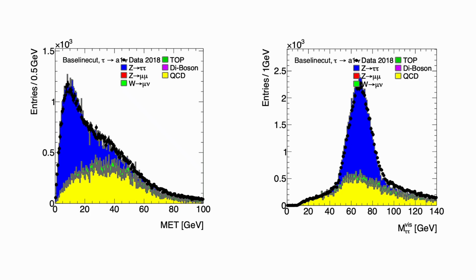And once you do that, you'll see that all of the red contributions disappear, and we have more beautiful looking graphs. And here, most of the contributions are from the blue, so Z to tau tau, which is what we want. But we also have the large yellow portion, which is QCD. These are just interactions that involve hadrons that are falsely identified as the decay we're looking for. And then you can plot various properties of this event. So that's the di-tau mass, which I also showed on the previous slide.